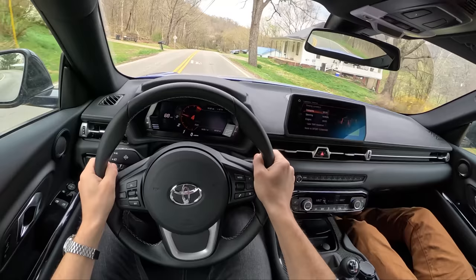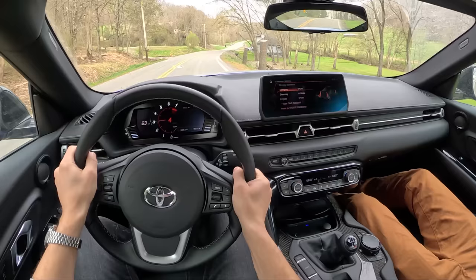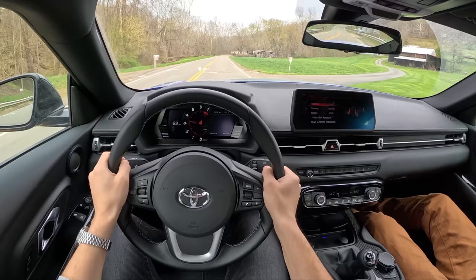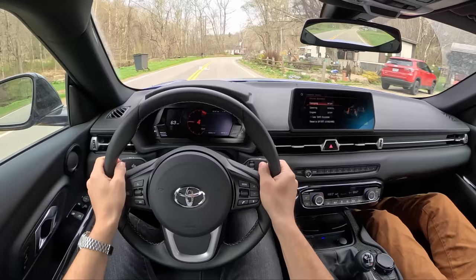The power here, what's this rated for? 382. Yeah. 382 at the wheels, maybe. Yeah. Maybe 400, I don't know. It feels like it has 400 wheel horsepower, all day. It's just so quick.